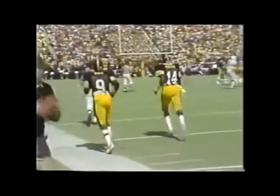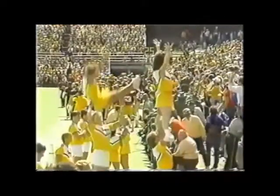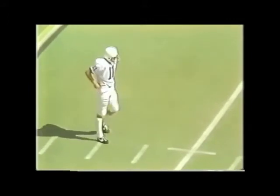Strang, deep over the sideline for Herb Bellamy. It is well overthrown. Covered on the play by Ken Sims, who is in as an extra defensive back. So, like Iowa, Penn State, three downs and out. It'll be fourth down and nine.